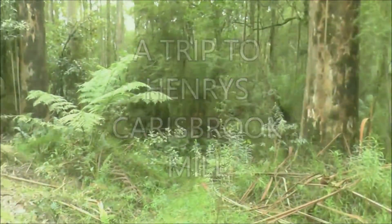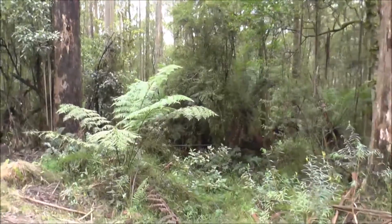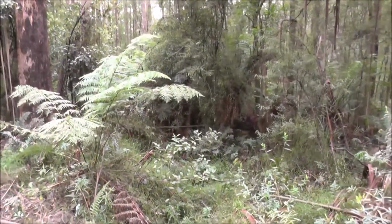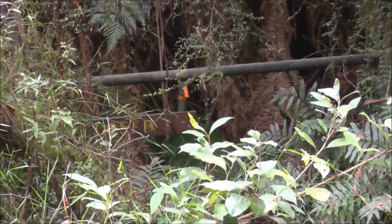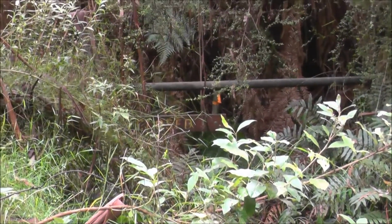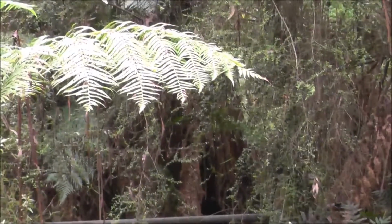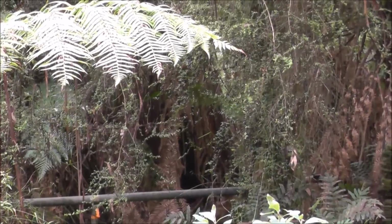Today we're going to take a walk down to Henry's Carisbrook mill, which is on the Carisbrook Creek. Access is by the main drag line that they use to bring the timber up to the main road here, Henry's track. It's a bit of a walk, a bit overgrown, so we'll go down there. There's lots of relics down there. We'll have a look around and see what we can find, and get some footage on the way down.